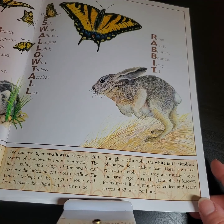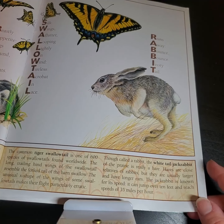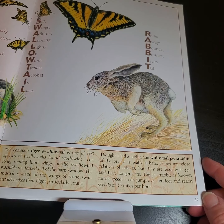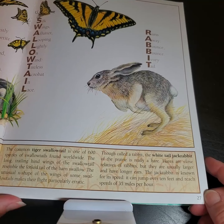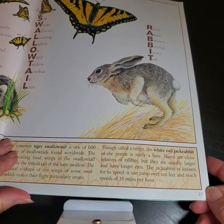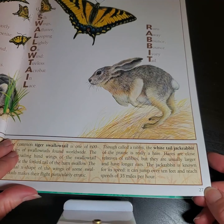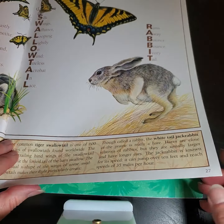Rabbit. Runs away, bounce, bounce, ivory tail. Though called a rabbit, the white-tailed jackrabbit of the prairie is really a hare. Hares are close relatives of rabbits, but they are usually larger and have longer ears. The jackrabbit is known for its speed. It can jump over 10 feet and reach speeds of 35 miles per hour.